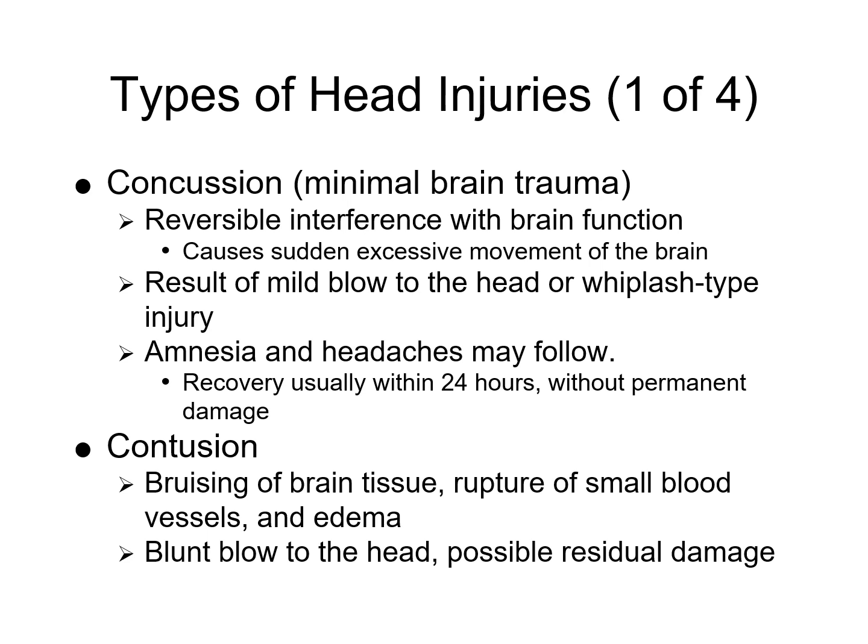Types of head injuries include a concussion, which involves mild traumatic injury. It is usually reversible with brain function, usually caused by some mild blow to the head that causes sudden excessive movement of the brain, disrupting the neurological function and leading to loss of consciousness. Amnesia or memory loss and headaches can follow a concussion. Recovery with no permanent damage usually happens within 24 hours. Recurrent concussions, like those suffered by boxers, football players, can cause progressive permanent brain damage.